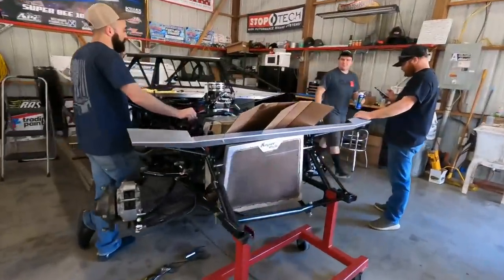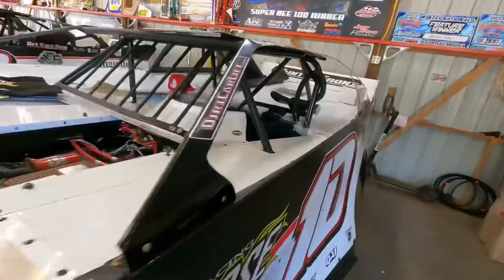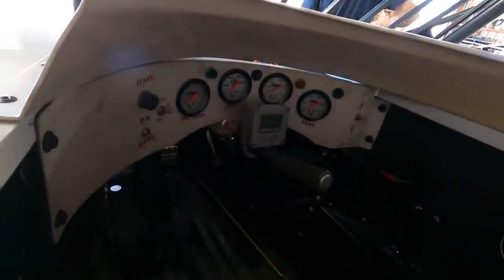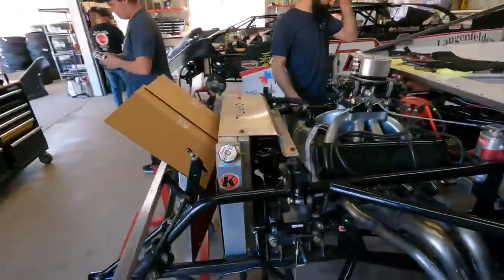All right, we got a new gauge and lights and everything working. Ready to try again. Okay. New fuel pressure gauge installed. Hopefully we can, I think we're going to do some fuel pressure adjusting, and we didn't want to do it without the gauge.